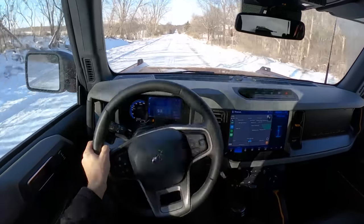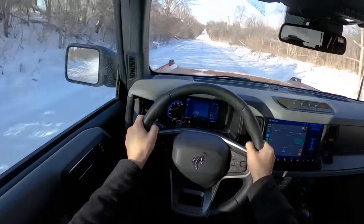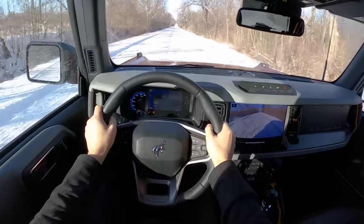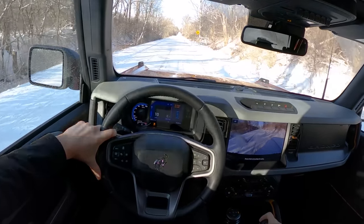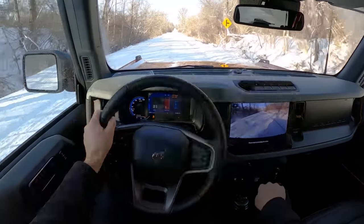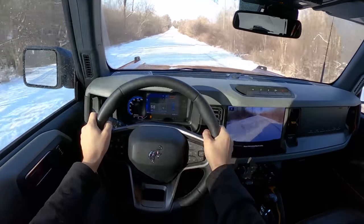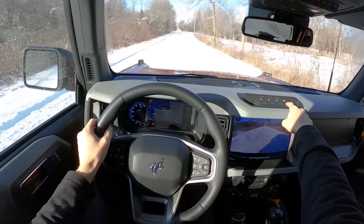Four-wheel drive, lots of traction. Brakes are good too. Let's throw us into Baja mode. There we go. It's gonna put us into four high, and it's gonna turn advanced track on. Let's do a little bit of a launch here. Really impressed with the snow performance on these KO2s. Nice. Off-road use only. Traction control seems to figure itself out pretty well.